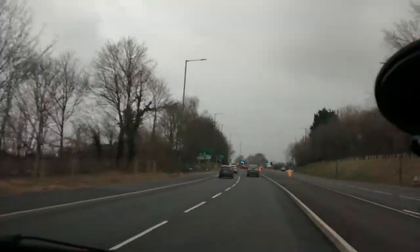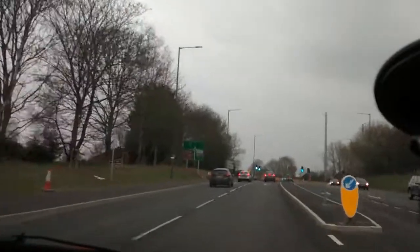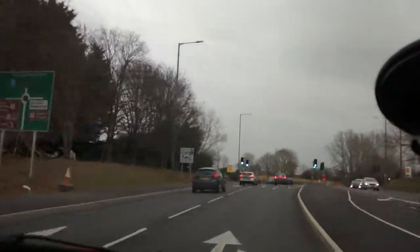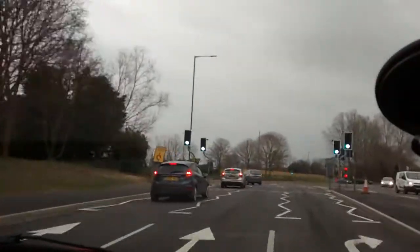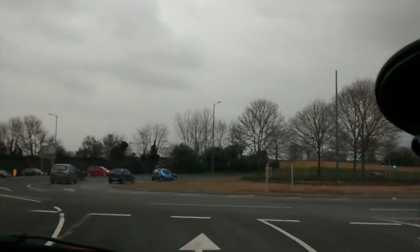Very bumpy road for a new road, it has to be said. And let's see, still no signage up, by the way. Still waiting. Oh, there's some there just been put in. Okay, right. So we're in the middle lane now. So I'm entitled to go round the roundabout.